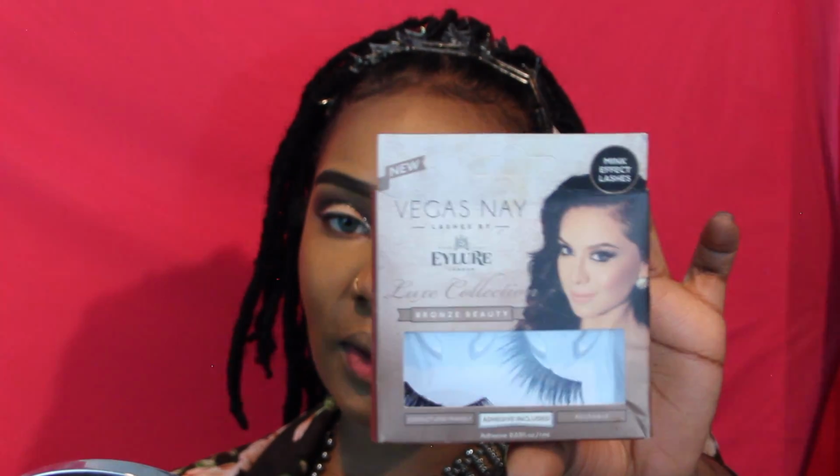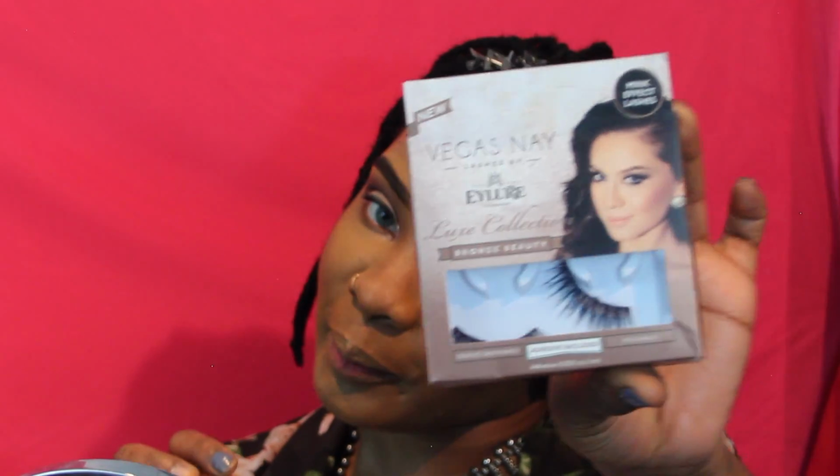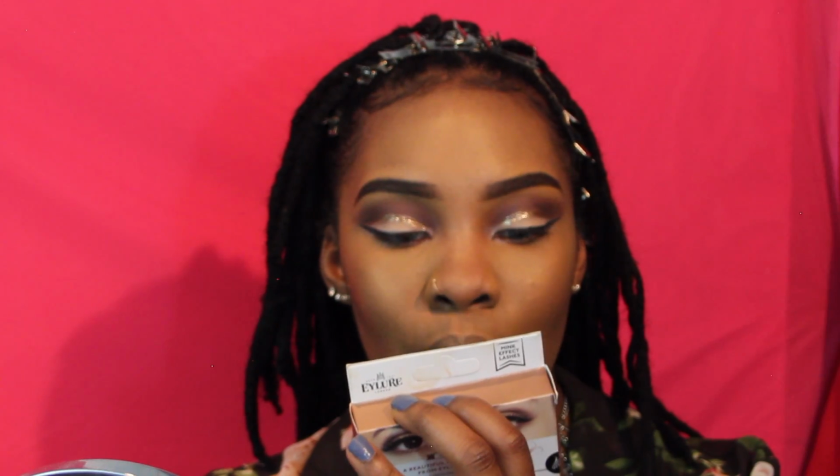To get started with the lashes, I'm going to be using these right here. These are the Eylure and Vegas Nay. Sorry, as you can see, I've already worn them, but this is what the package looks like. This is the Bronze Beauty. That's the name of these. And I love these so much. They look just like mink lashes, only they're like $11.